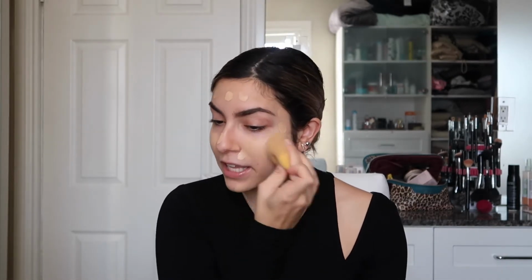So I'm just buffing this in with my beauty sponge. I got this from Amazon, comes 5 in a pack. I will link it down below. I've talked about this before. I also blend this down into my neck because we're trying to keep even here. So this is my second time using this foundation. It is a little bit warm, but when I put my concealer on, I think it will be a bit better. My skin is in this weird middle stage right now because I'm getting off of that summer tan and then about to be pale AF soon. So I'm just trying to find the right shade for me right now, but I feel like once I mix everything in, it's going to be okay.